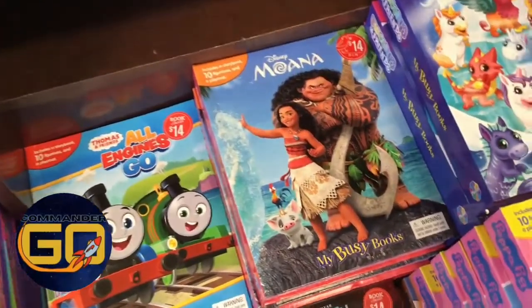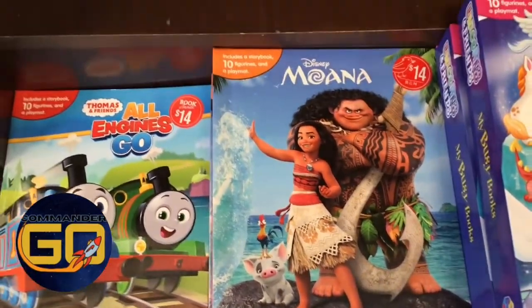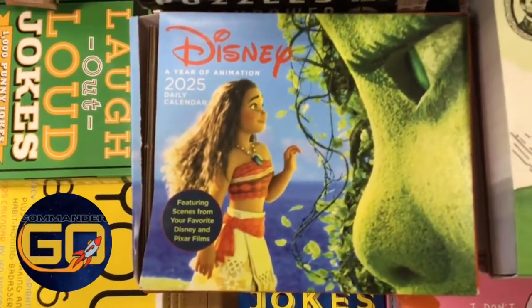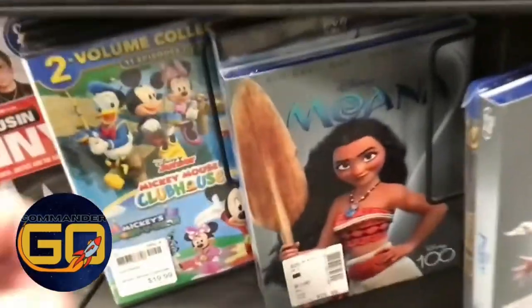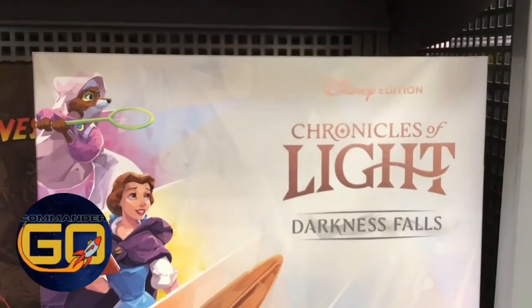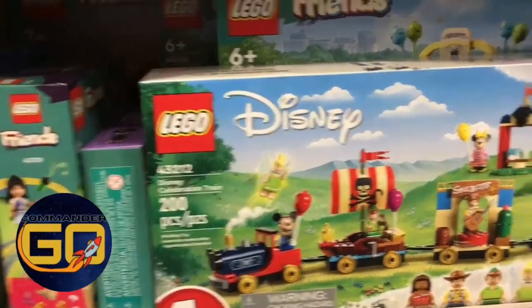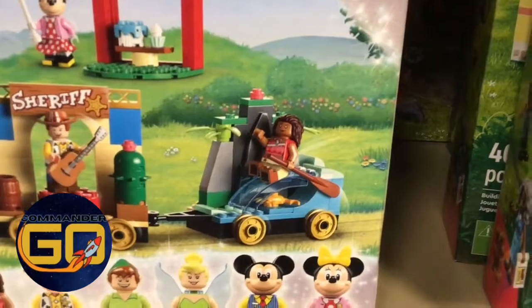At a Barnes & Noble, I found this neat children's book for Moana that comes with figurines and a playmat. And a Year of Disney Animation desk calendar with some Moana box art. Here is the first movie on Blu-ray, re-released for Disney's 100-year anniversary celebration. And here you see Moana on the cover of the Disney Chronicles of Light Darkness Falls board game. This is a Lego Disney train set featuring a Moana car along with a Moana minifig.